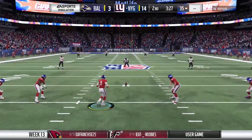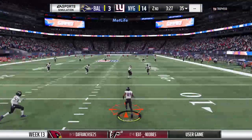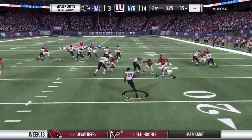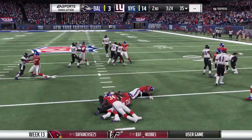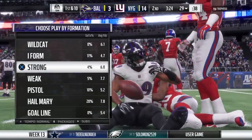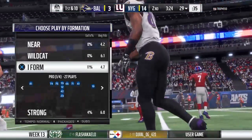Set now to kick this one away, and off it goes. This will be fielded at the 8. And it's a pretty good return here as he'll get it up to the 29-yard line. The Ravens offense now, they get set to head back on the field.